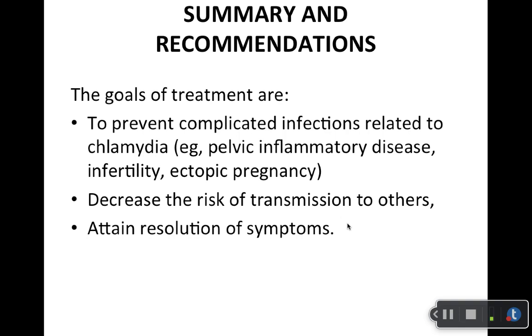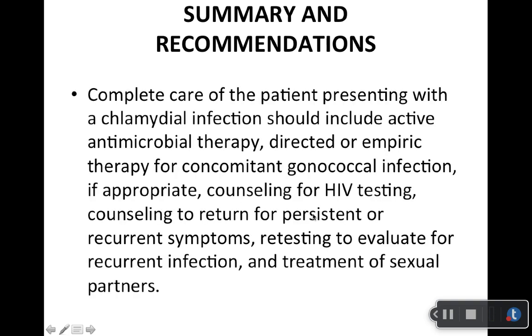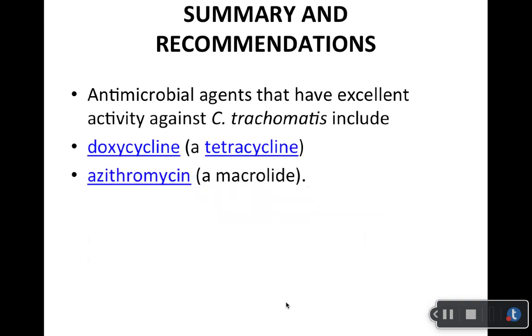Goals of treatment. Definitely decrease the risk of transmission to others, resolve the symptoms, and prevent complications. So the complete care should include antibiotics, which we're going to be talking about, and some HIV testing potentially, and definitely counseling on the patient, and definitely you need to be thinking about the person's sexual partners if you can.